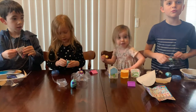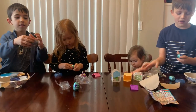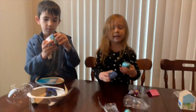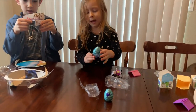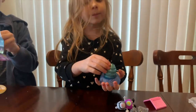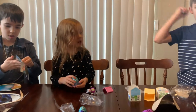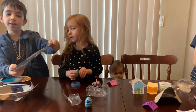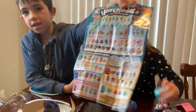Hatch them. Smash them with a hammer. Bite them open. It even comes with a little mat thingy. Ooh, that's pretty cool. And it has a bag. It has like a little nest for the egg. Yeah, we can share. It even shows all the characters you can collect.